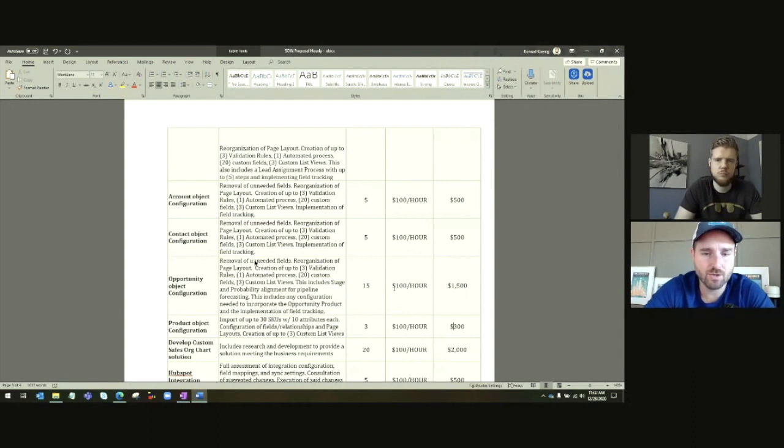So little stuff like that, but otherwise products should be really simple. Opportunity products should just naturally happen. It's just a matter of adding a product to an opportunity equals line item. You think 15 hours is overstated for the opportunity? Bring it down to 10? I would bring it down to 10.